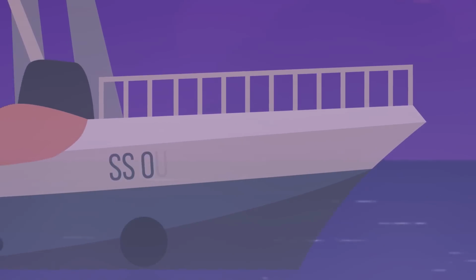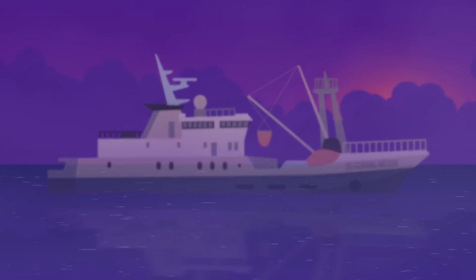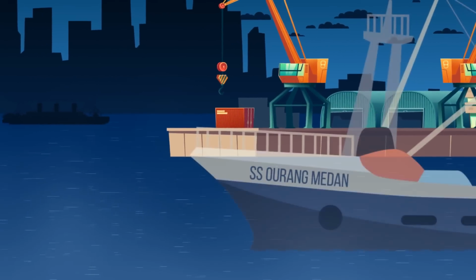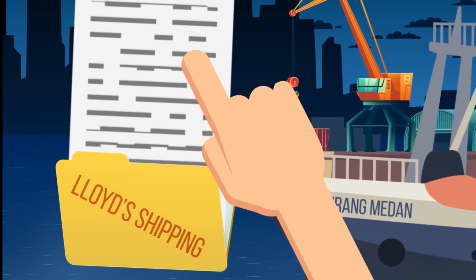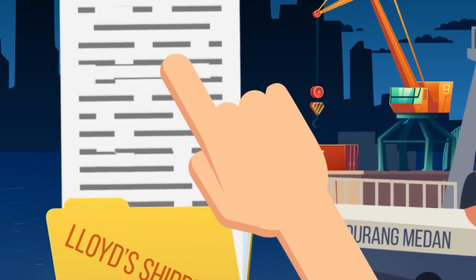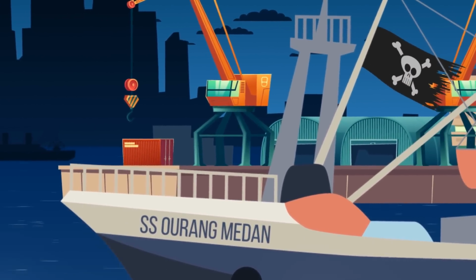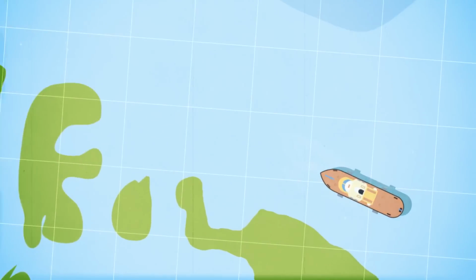The story of SS Ourang Medan is one of the most puzzling and harrowing ghost ship stories of the 20th century. No one even knows for sure if the ship even existed in the first place. It wasn't recorded in Lloyd's Register of Shipping, the International Register of Ships, which makes it either a tall tale or a vessel that avoided being officially recognized for some shady reasons. In any case, the accounts as to what happened to the Medan vary.